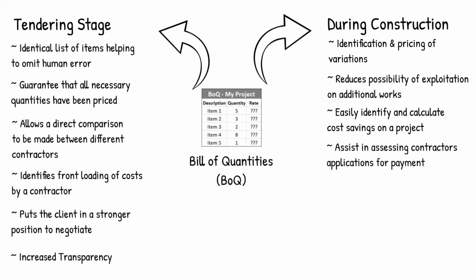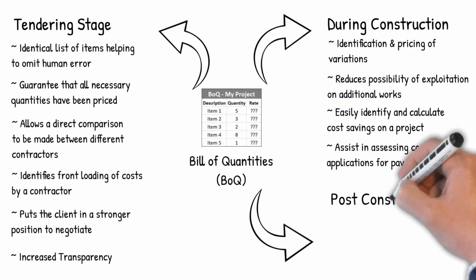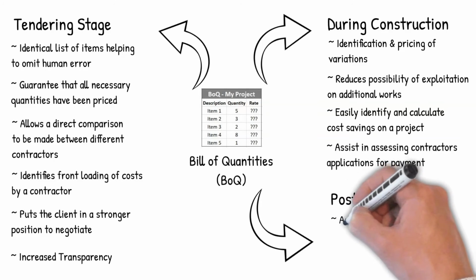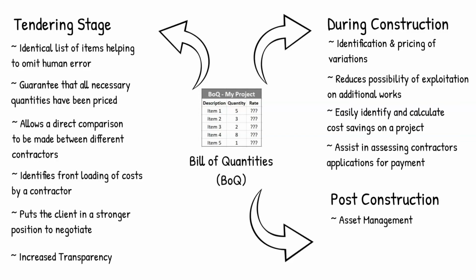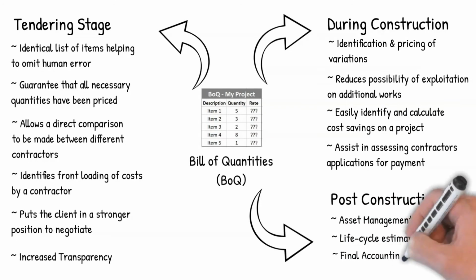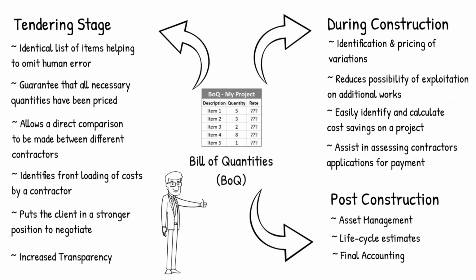And finally, having a bill of quantities can help even at post-construction and with the final accounting process. The bill of quantities would be a readily available document for asset management purposes. Lifecycle estimates and maintenance cost can be accurately measured using the bill of quantities. The final payment at final account stage could be evaluated upon the bill of quantities, offering a straightforward, reliable, and fair means of valuing the contractor's work.